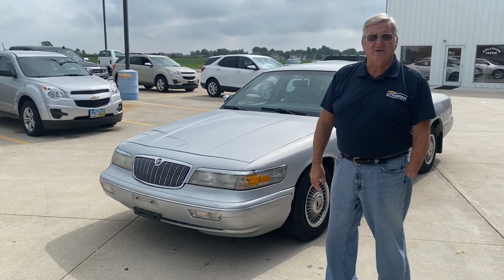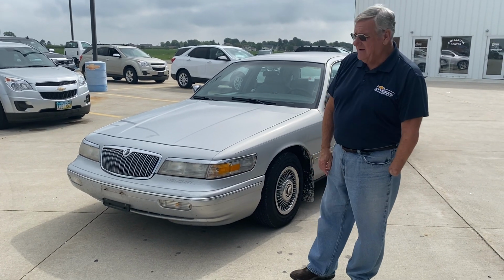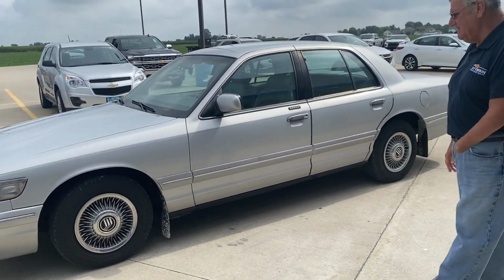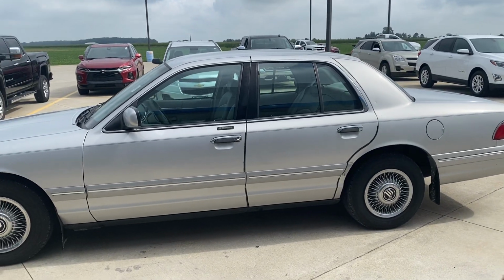Going to shoot you a quick video on this 1997 Mercury Grand Marquis. Very clean. It is silver in color. I thought it was beige, but it's silver. Tires on the vehicle are in very nice, very good shape.